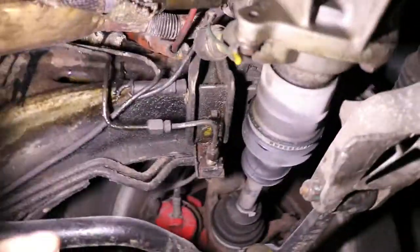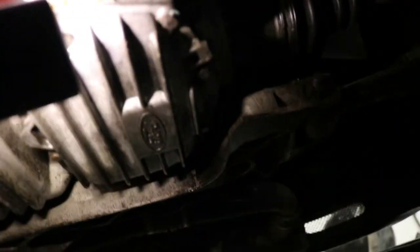Bit of an oil leak up there. And I think it's come from one of the rocker cover gaskets up at the top. A little bit of a weep coming out the front diff. Yep. And I'll go to the back of the car.